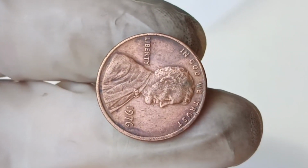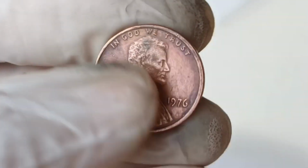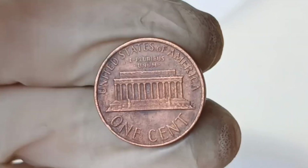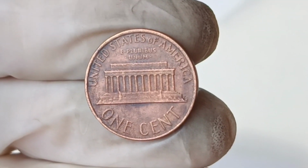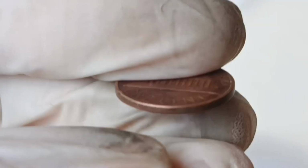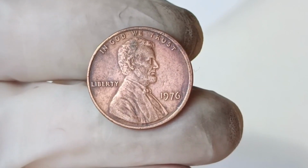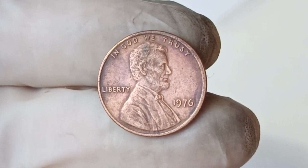The 1976 penny, like many other coins minted during important periods, became the subject of several rare and unique variations, leading some to be worth far more than their face value. So, what's the story behind these variations? And why is a single 1-cent coin now worth millions?